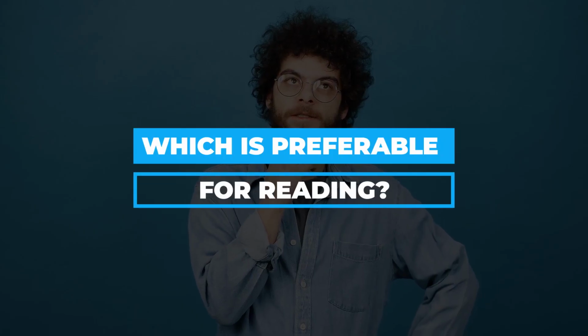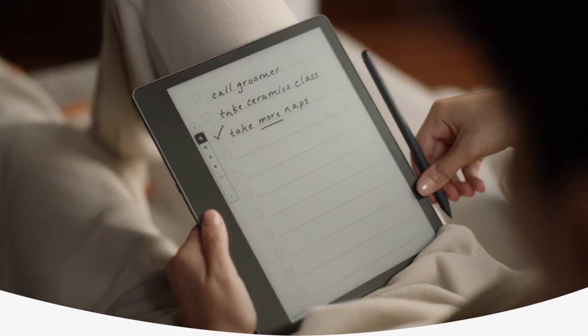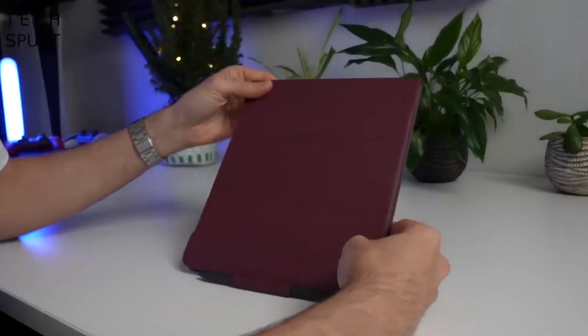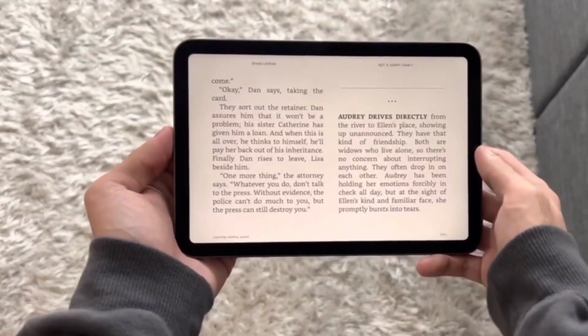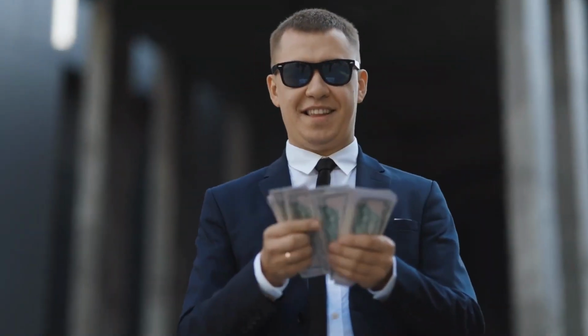Which is preferable for reading? Kindle is the clear choice if you want a device only for reading electronic books. It has a low price tag, is easy on the eyes, and lasts for a very long time on a single charge. When reading often, the Kindle is the best option. iPads, on the other hand, are great for the passive reader. As an added bonus, the iPad may be used for a wide variety of other purposes outside of reading electronic books. Any tablet will do for reading. What matters is what you can do with it and, well, your budget.